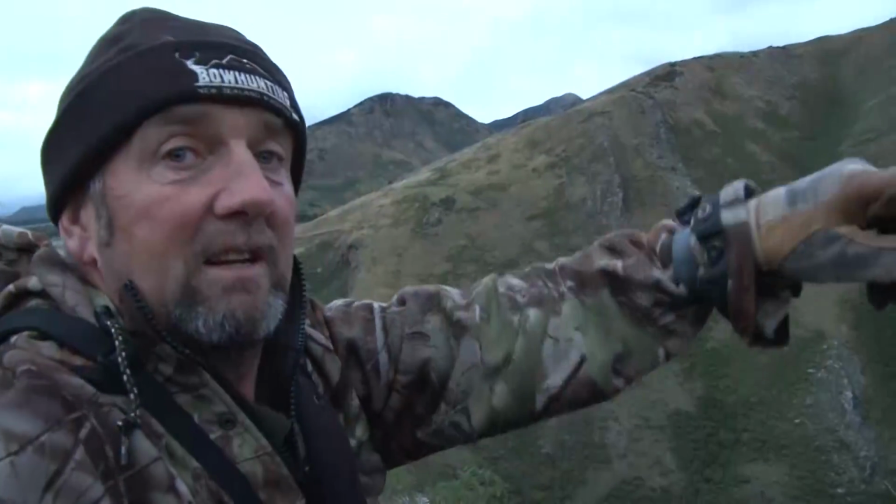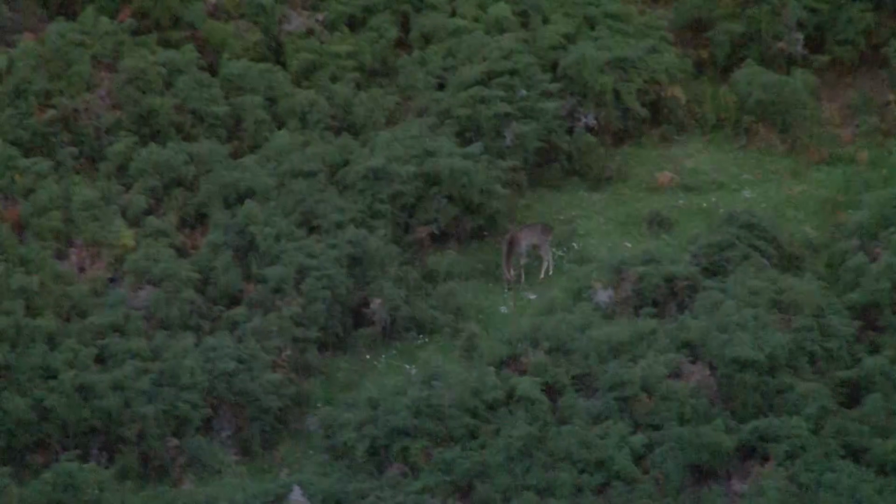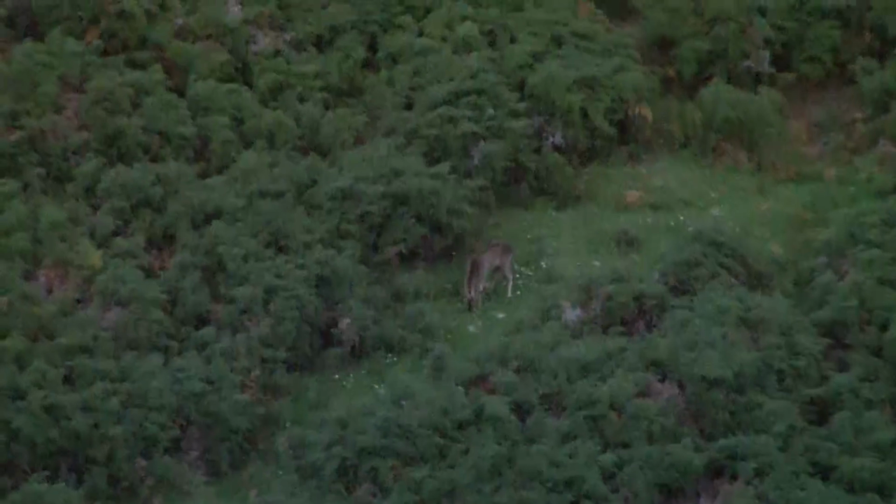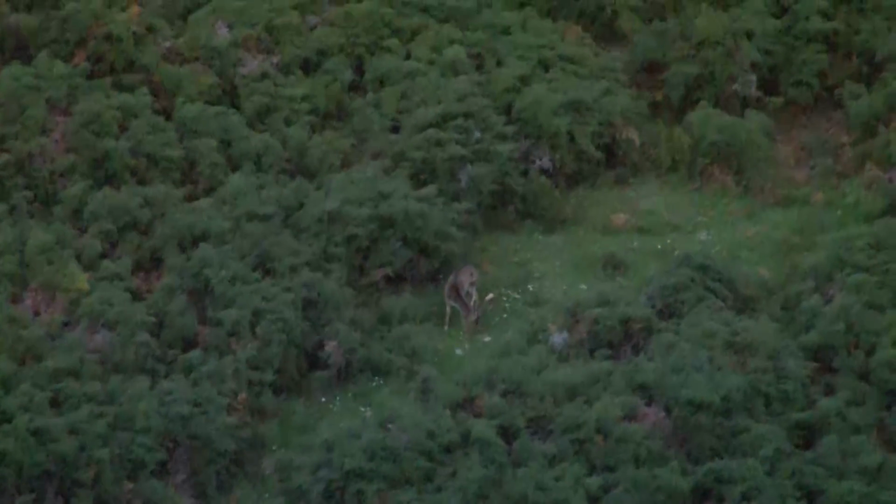We're going to head down across the top of the ridge because there's a little buck down here in the bottom, and if there's a little buck, there may be a big buck. He might just be satelliting on the outside, so we'll just go around, try and get a little bit of the wind, have a look.